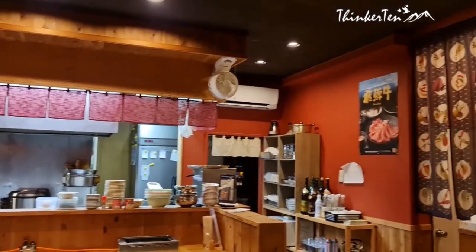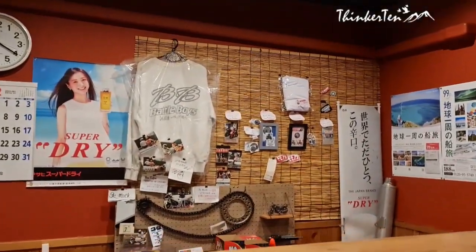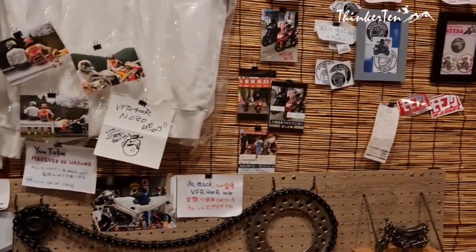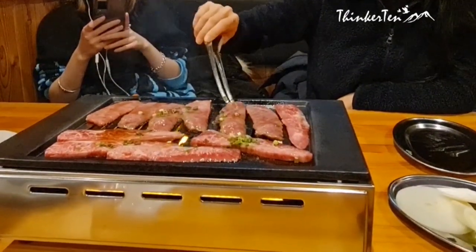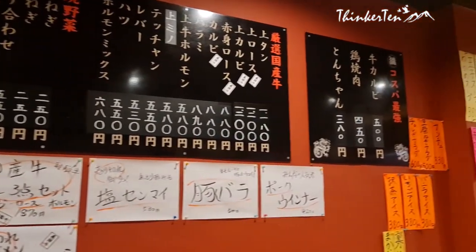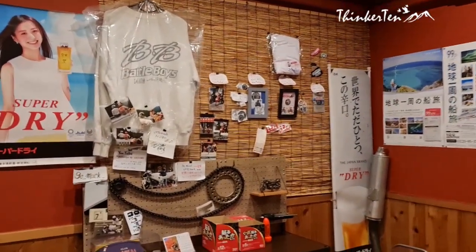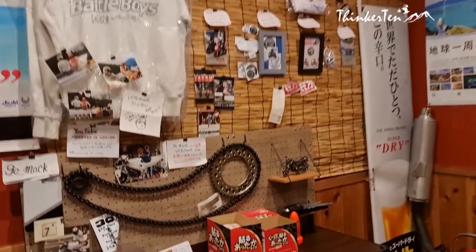In a yakiniku restaurant, diners typically order various cuts of meat, such as beef, pork, chicken, and seafood, as well as vegetables such as mushrooms, onions, and peppers. The ingredients are usually seasoned with a variety of sauces and marinades, and then grilled to the diner's preferred level of doneness. Yakiniku is often served with a side of rice and various side dishes such as kimchi, pickled vegetables, and salads. Some yakiniku restaurants also offer all-you-can-eat courses, where diners can order unlimited amounts of meat and vegetables for a set price. Over here, there are no buffet courses, so we ordered some beef from the menu, mainly Wagyu beef.